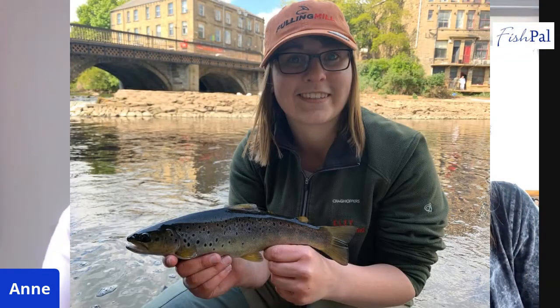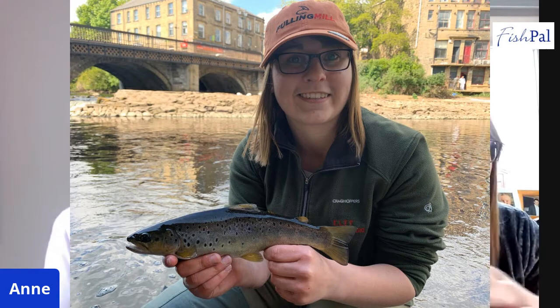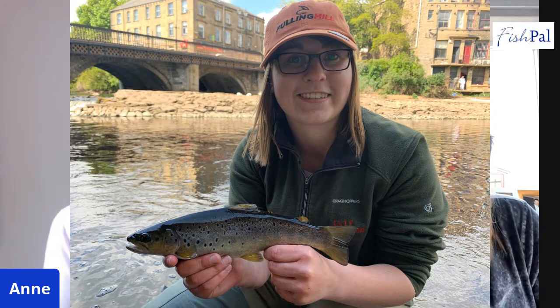Prices to go and fish your local water, because I know you've said it's cheap as chips, and I've got a photo here that this is on the Calder as well, Phillippa? Yeah, there's a river called the River Ryburn that runs into the Calder, and that's where the two rivers meet, just right there. But yeah, that's a Calder fish as well. And they are absolutely stunning fish. Yeah. Cheap as chips to fish it.